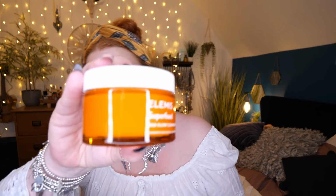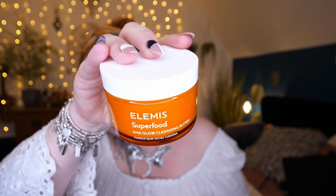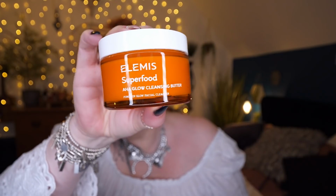This is Elemis Superfood AHA Glow Cleansing Butter. And what have we got here? We got 90 mils. Ooh. So a nice size. I've tried a lot of different Elemis cleansing butters and I love them all. Absolutely love them all. But I haven't tried this yet. I think I have a sample. I'm smelling it, there's no scent.